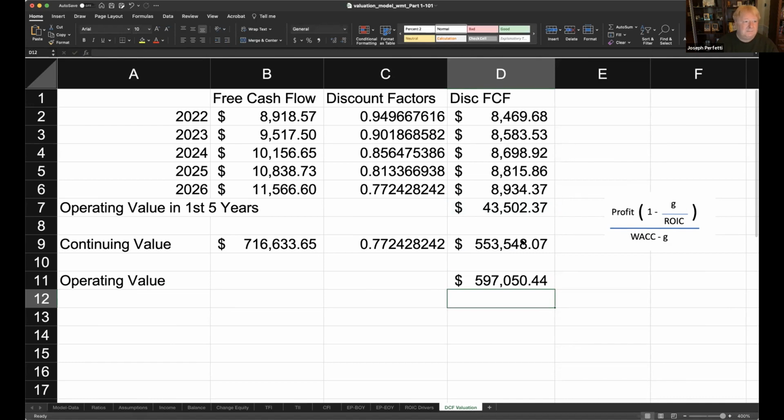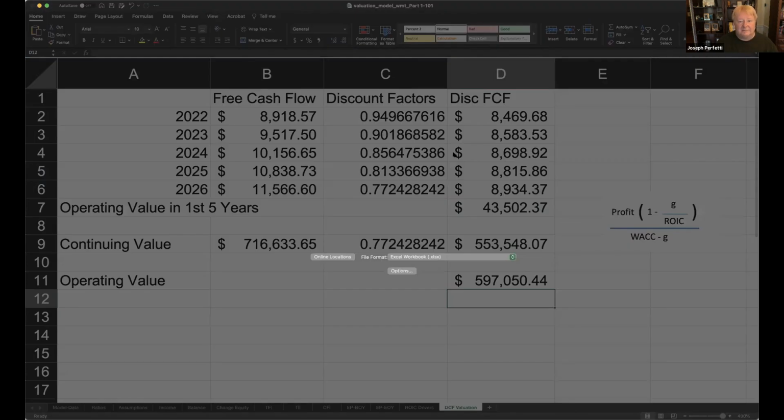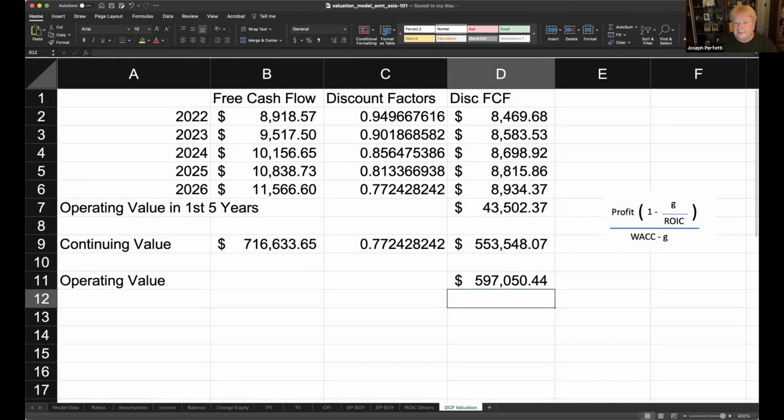Pause here for a second. Save my file, make sure. Questions? All right. If no questions, then we'll continue on and we're going to follow Ebitda-Miller.